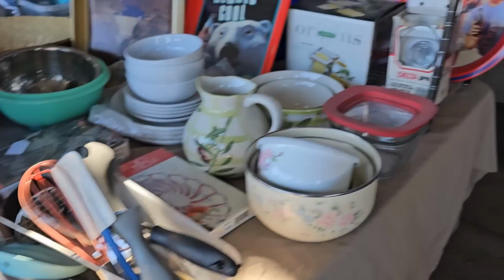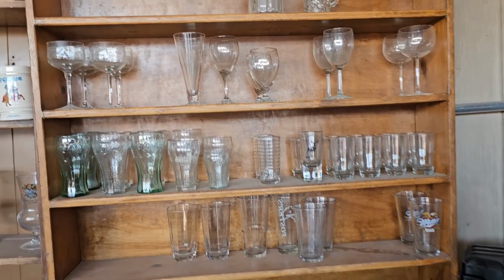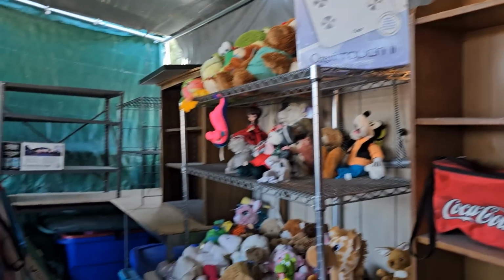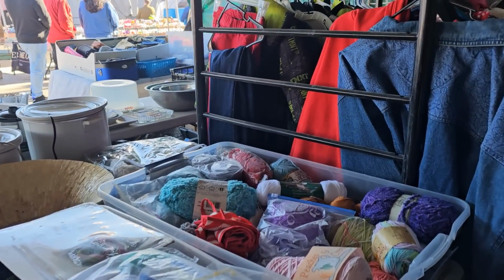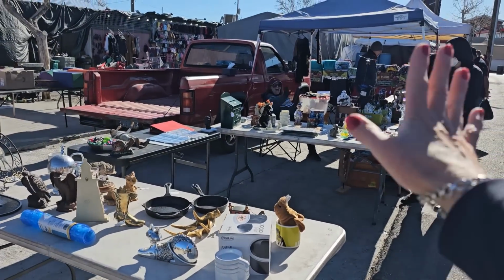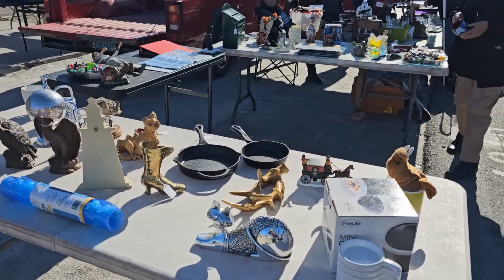I just want to keep going in case we can create a bundle in this booth. Glass and vases, some plush over there, some yarn and wool. This booth is fabulous. The couple, they're so nice. They buy estate sale items and resell them.